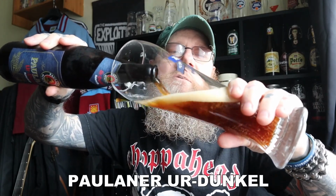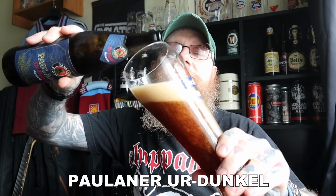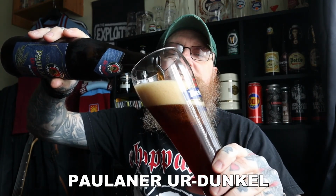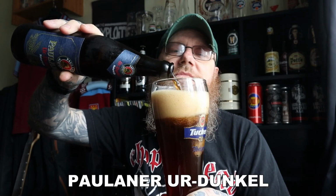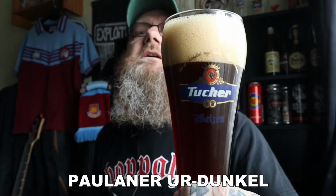Let's get it into a glass and let's see what is going on with this beer. Of course, it's dark, hence the word dunkel. Quite lively carbonation on that. Nice head. I'm pouring it into a Tucher glass.